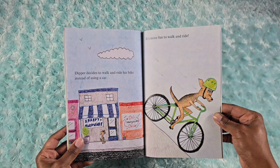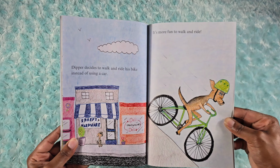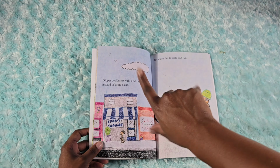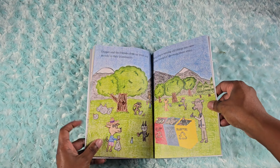Dipper decides to walk and ride his bike instead of using a car. It's more fun to walk and ride. Very true. And now he could still get to his destination and there's no pollution in the air because he's using his bike. Now we have more clean air.